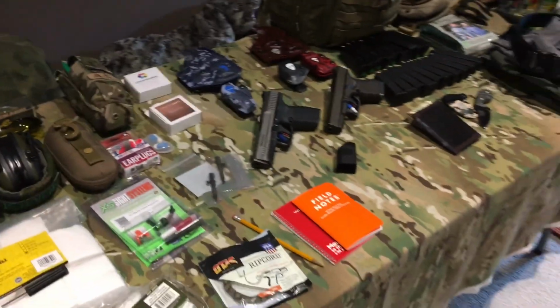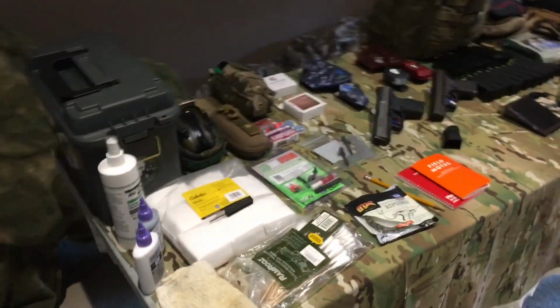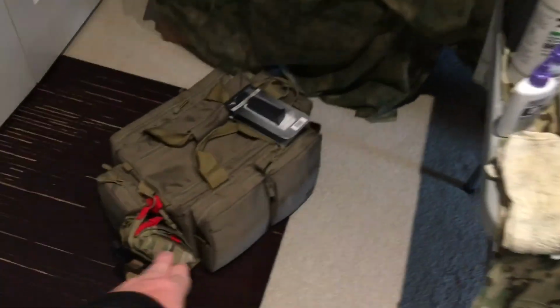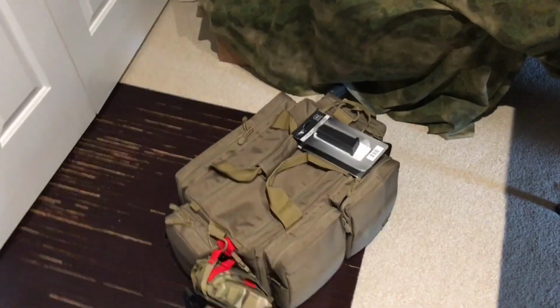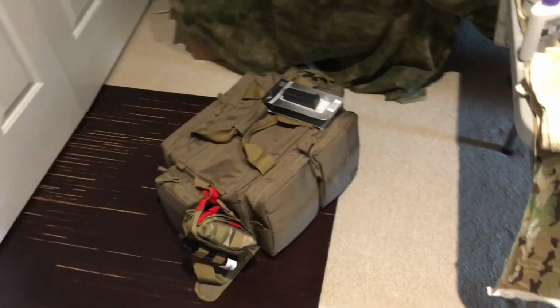All right. That is my setup for fighting pistol. And I am taking a range bag. That's where I can put a lot of my stuff. A couple extra Glock mags down there. But I think I'm covered pretty good. Backup medical. There's just my IFAK there.